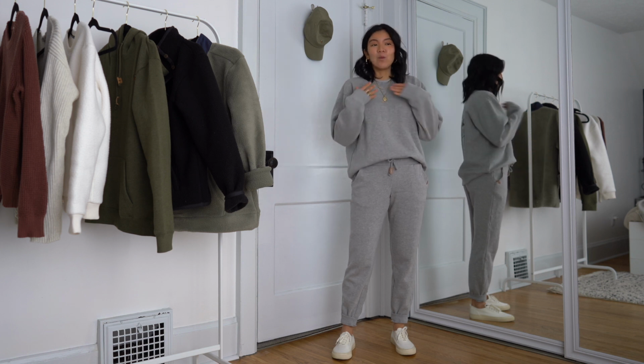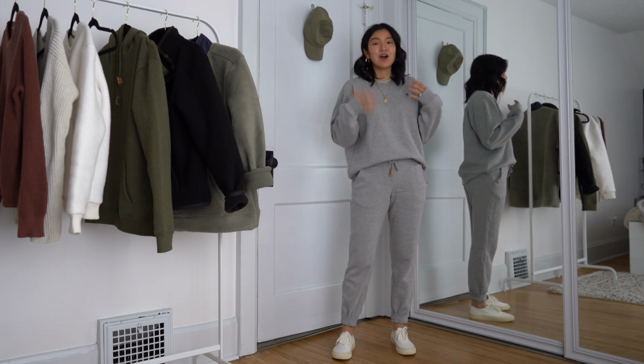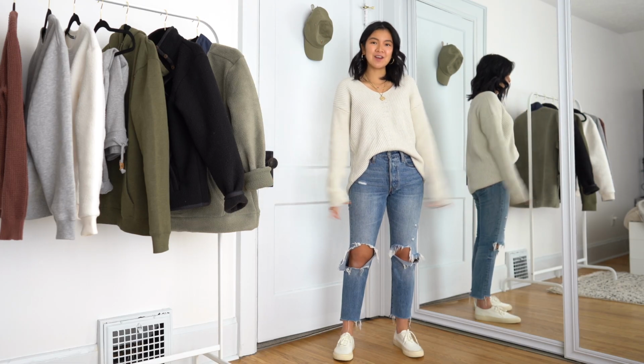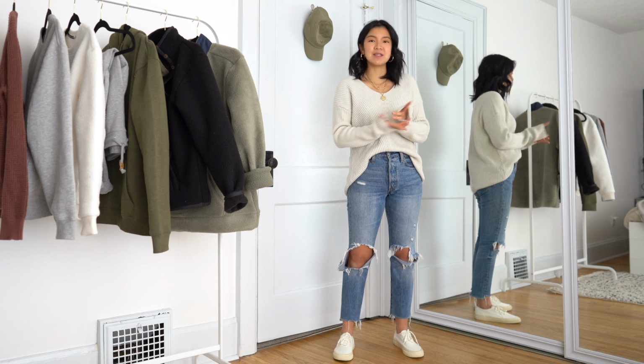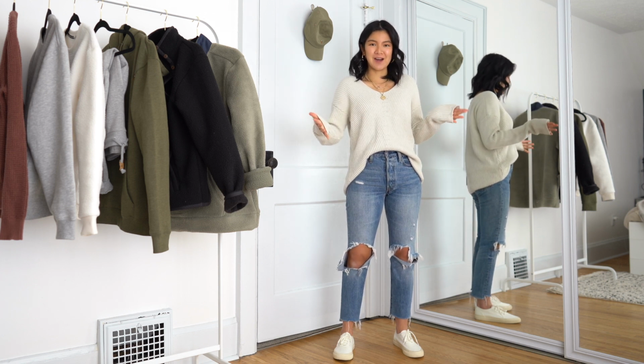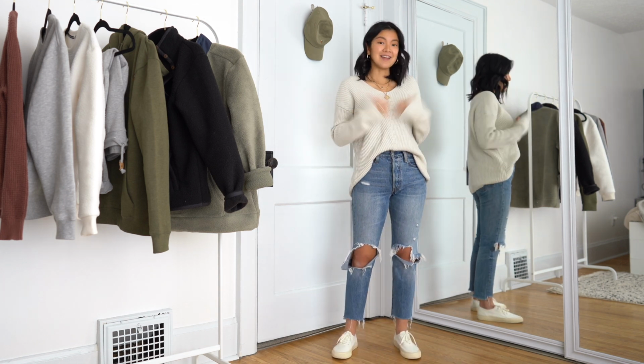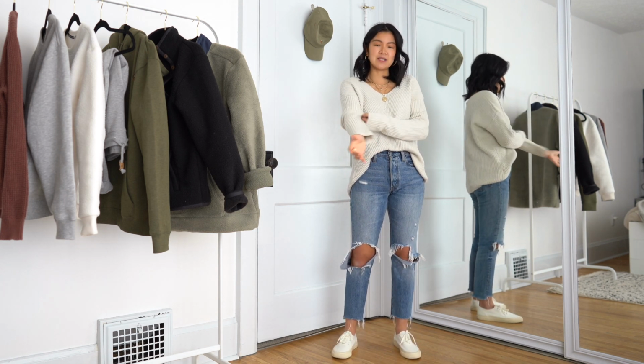They're meant to be worn all the time and keep you comfy and warm in all the seasons. Now we're moving on to some knitwear. This is one of their best sellers, I believe, and I'm not really surprised why. It is a medium weight cotton knit. It's 100% organic cotton, which makes it even softer.